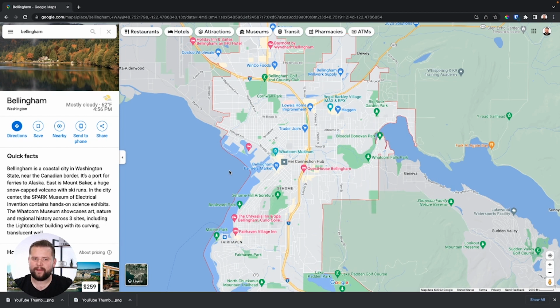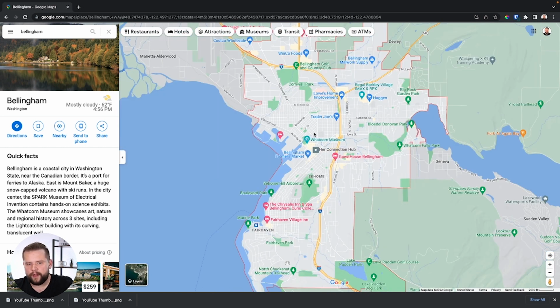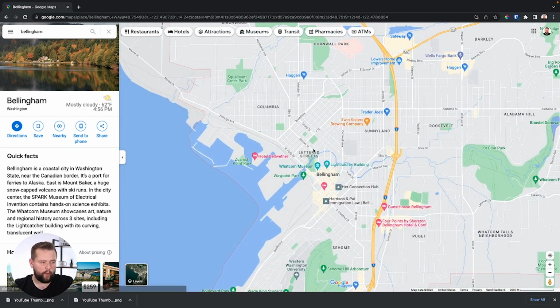Now, when we look at Bellingham, it has a lot to offer. There's a lot of diversity here. We do have an airport over here, kind of by Costco. We have the Columbia neighborhood and the Lettered Streets neighborhood, which are great walking communities. So if you like to walk to any bars or pubs or coffee shops or grocery stores, these two neighborhoods right here are really the most ideal for walkability.